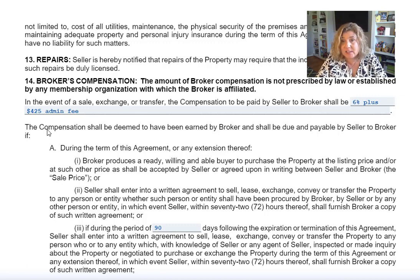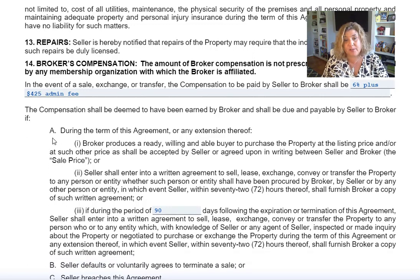The 6% is split between myself and the buyer's agent. So 3% goes to RE/MAX and 3% would go to the buyer's agent. Out of that 3%, I do all of the advertising, all the photos, all the online, everything that is done to help sell your property, I handle in the beginning. So that just covers it on the back end.